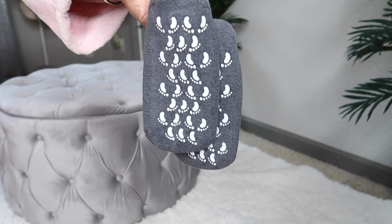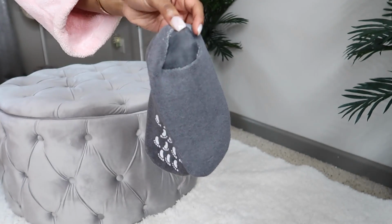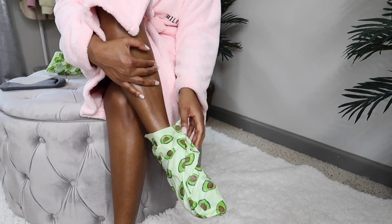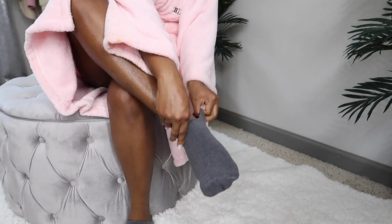Ever since I got these gel socks from Amazon, I have been using them non-stop, especially after doing a foot mask. Once you take off your foot mask, you rub in the serum, and then just to keep the moisture in, I put on my gel socks.